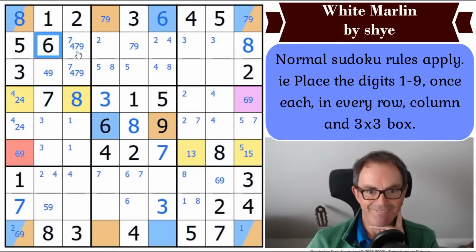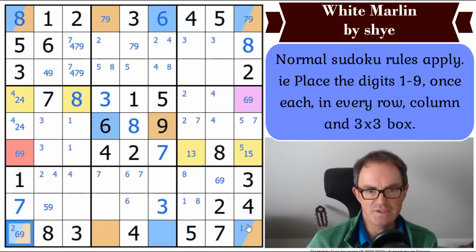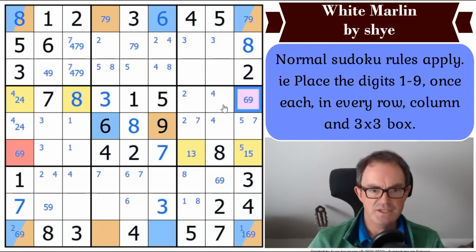Right, what now? I don't know. I'm just going to check this corner digit. 1, 2, 6, 9. Now I've got this. That's literally almost unrestricted. I think it can be 1, 6 or 9. Oh, is this somehow relevant? Does this communicate? No, it doesn't. So if that's 6 or 9, if that's 6, for example, it forces this to be 6 and this to be 9, which is exactly what you'd expect. You expect these two to be different.